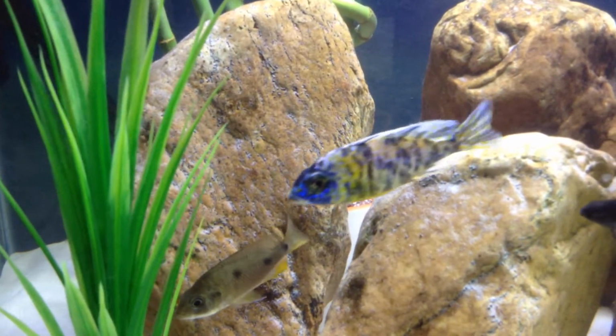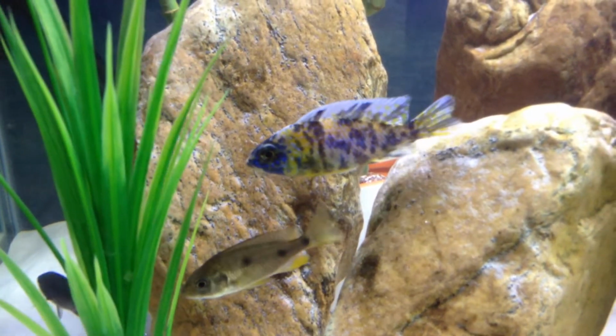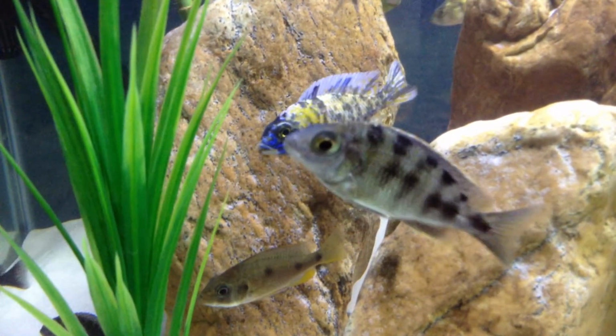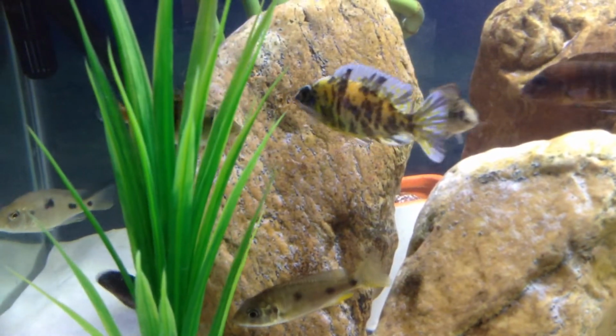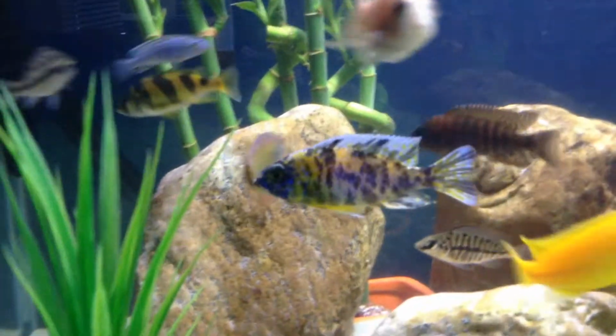You're looking at my 120-gallon grow-out tank and my new addition. I found this character in a pet supermarket, if you can believe it. He was in a peacock tank. They call it a mixed peacock tank. Half the fish were not peacocks. They were mostly hybrids. And then I found this guy. He was really, in my opinion, the only exceptional fish in the tank.